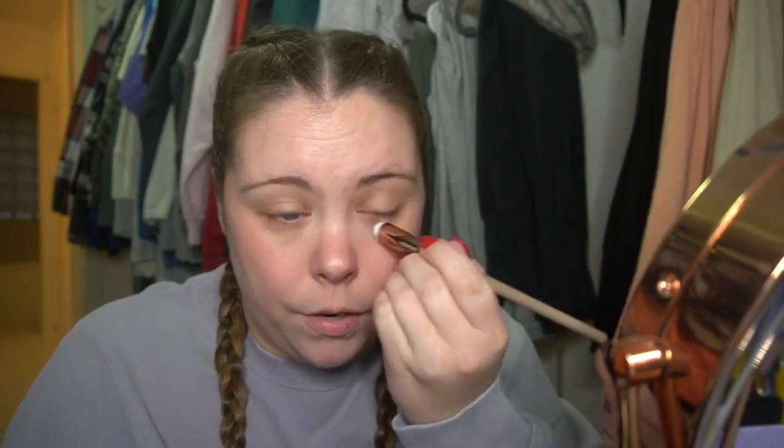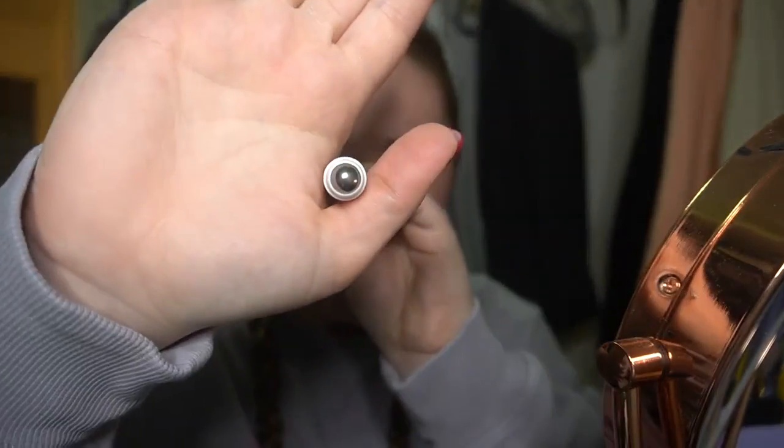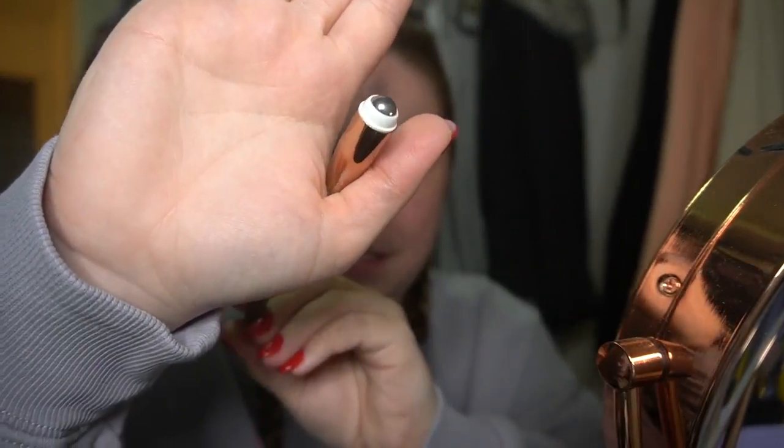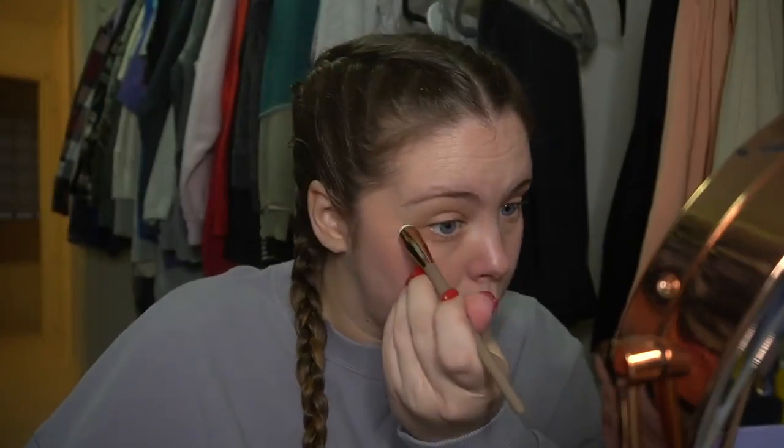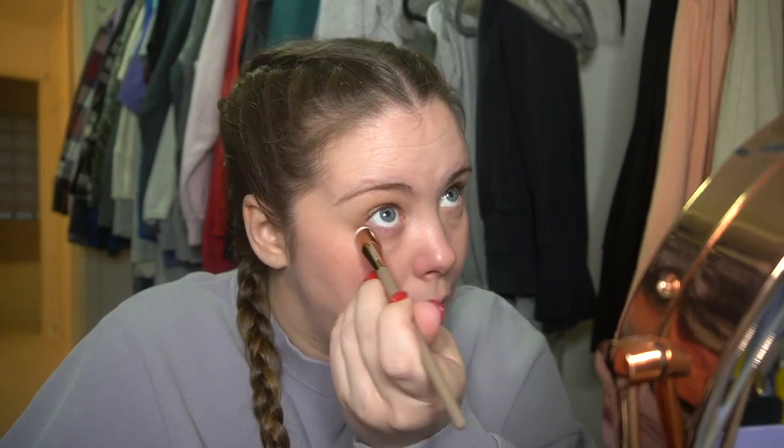And right now I'm using an eye depuffer. It's a Sonia Kashuk wand thing. It's the coolest thing ever. And I love it. It's like this roller on a tip and it's cold automatically and you just run it under your eyes. I always like to depuff my eyes because I just get the worst under eye bags. And this actually does help and it feels good too. It's just kind of relaxing.